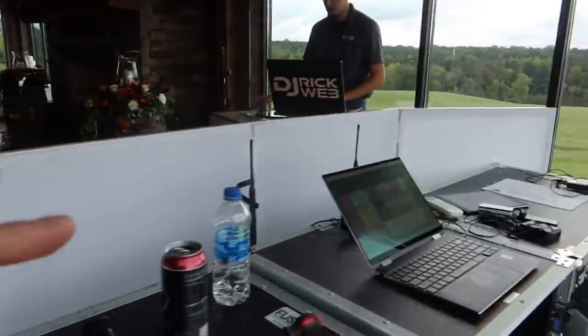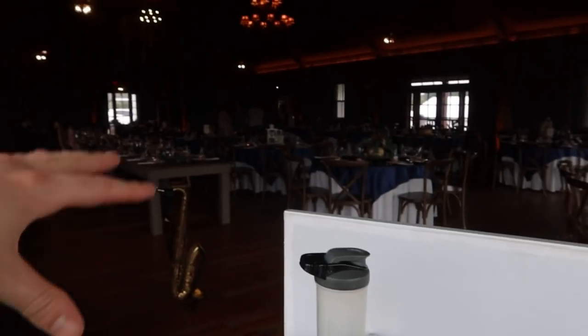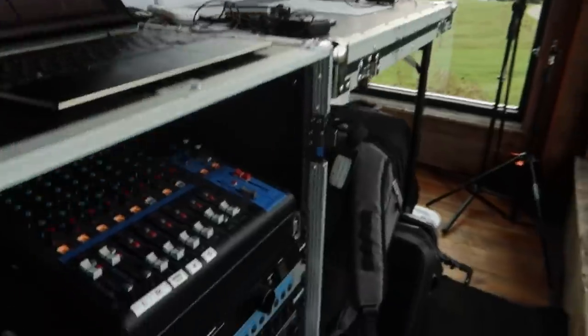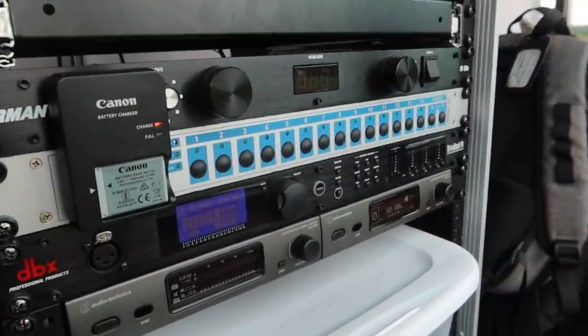Now, I was mentioning to you guys that along with running two lapels for the ceremony, we have a handheld for a reader over there, as well as when we do the reception, we need two handhelds for the saxophone and the singing, as well as one handheld for me to talk. We need three in total for that one situation, and we're also gonna be doing toasts, so there's a lot of handhelds involved today.